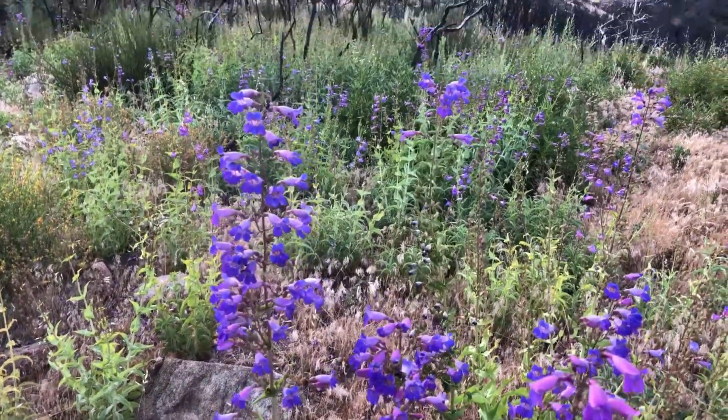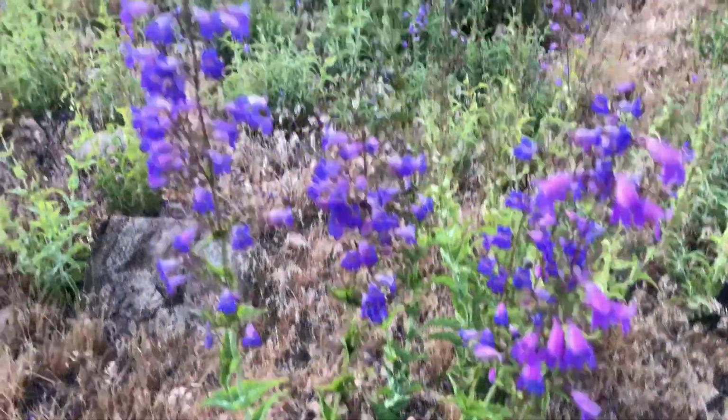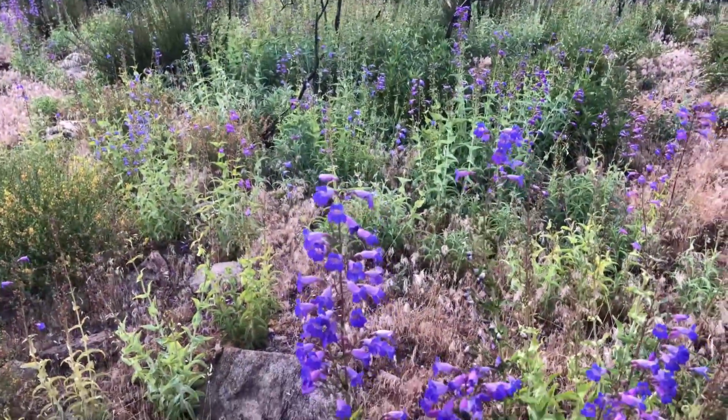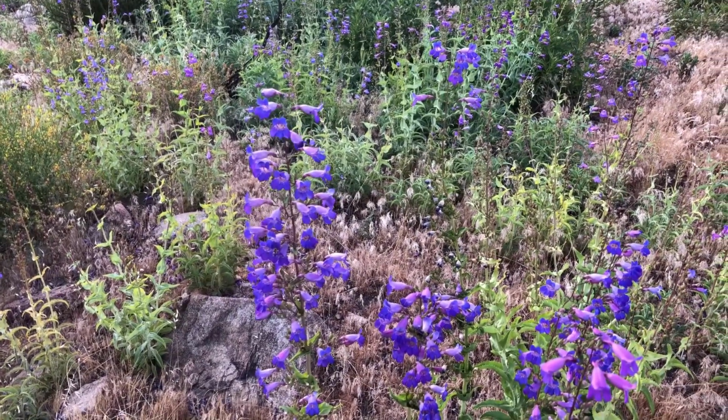This beautiful purple flower is attached to this poodle dog bush, of which there's plenty around here. And people tell me it's worse than poison oak if you get it on you. I'm going to avoid that.